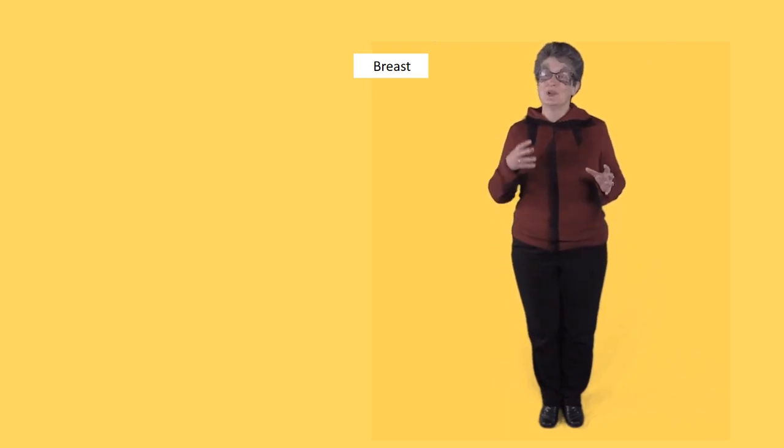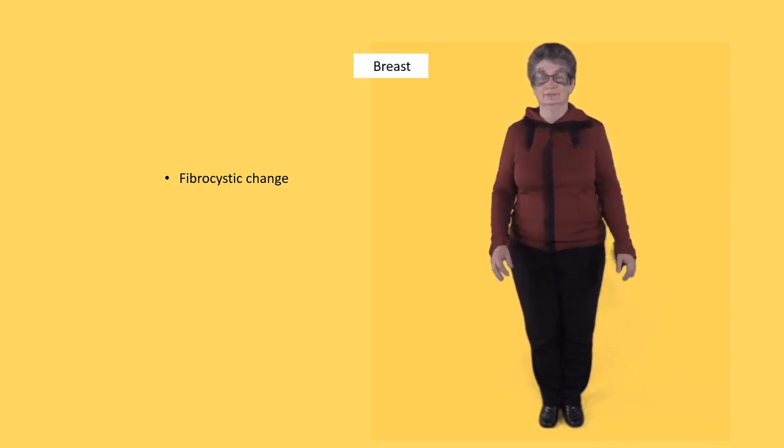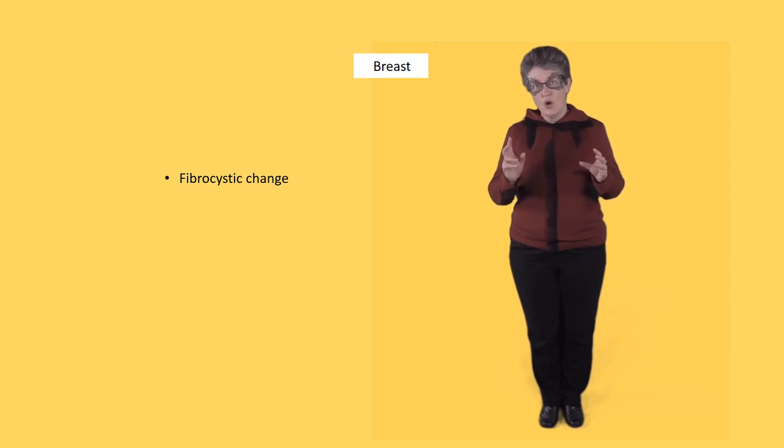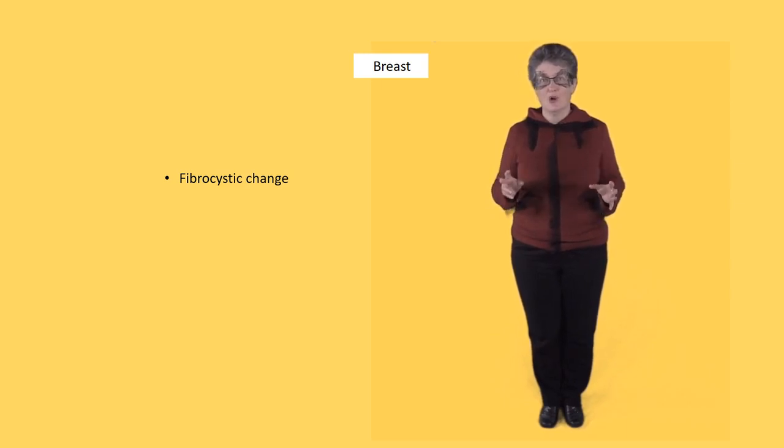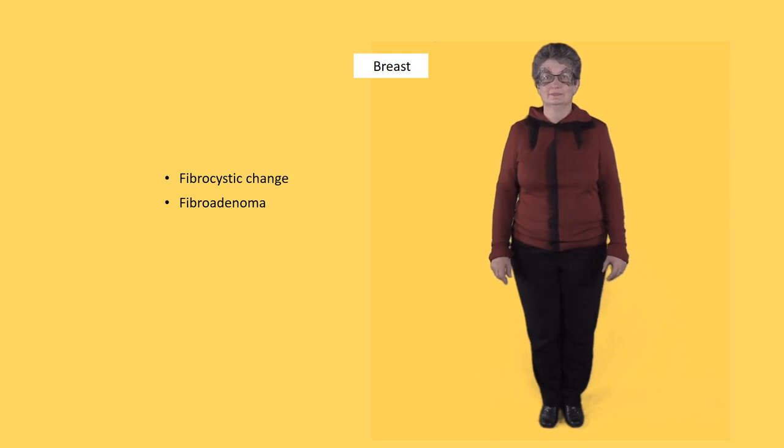So finally, we're going to revise what we've learned. There are benign changes in the breast, fibrocystic change. They're common, they're hormone-driven, they can have calcifications in them, and they can form little lumps that fluctuate with the menstrual cycle. The commonest benign tumour is the fibroadenoma, the breast mouse. It's ovoid, slips between the fingers, occurs in women in their 30s.